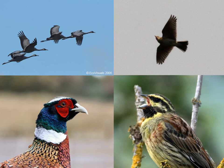It's fair to say that one of the most commonly seen birds around the town, particularly around Ugbrook, is the pheasant. And pheasants, indeed, in late summer, are a major proportion of the biomass of bird life, not just in the parish, but in the United Kingdom these days.